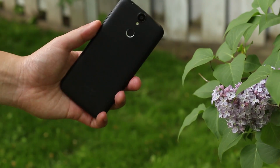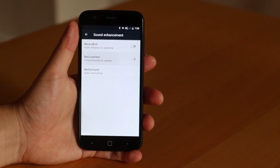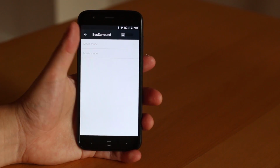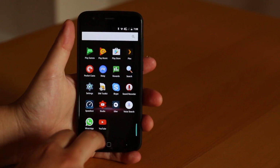There is one speaker in the back of the device, and its loudness is pretty decent, but turning on the volume booster it becomes painfully loud, and there's surprisingly little distortion at max level. Audio quality though is a mixed bag. Mids and highs are surprisingly clear and pretty good in terms of audio quality, but bass is another story. It feels like bass is non-existent.